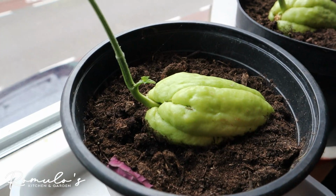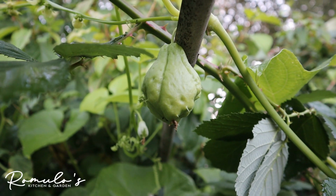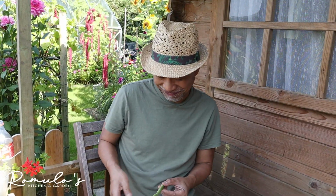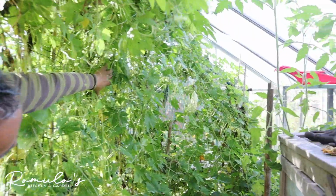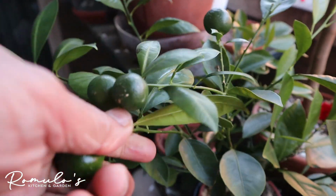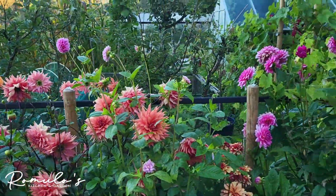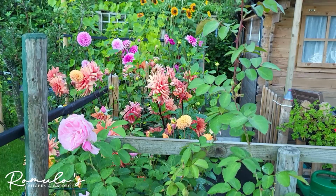Besides cooking, I also have an allotment garden. It's where I grow most of the vegetables and ingredients that I use in my cuisine. I mainly grow local veggies, but I also grow tropical vegetables like these ones. I also grow flowers and make arrangements.